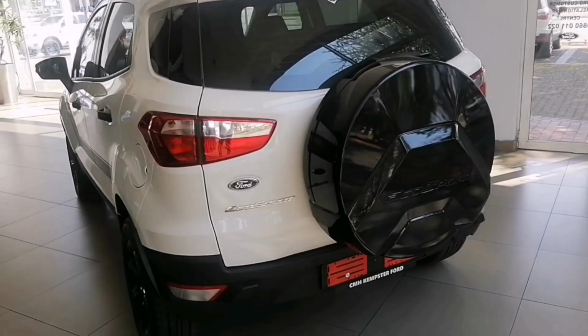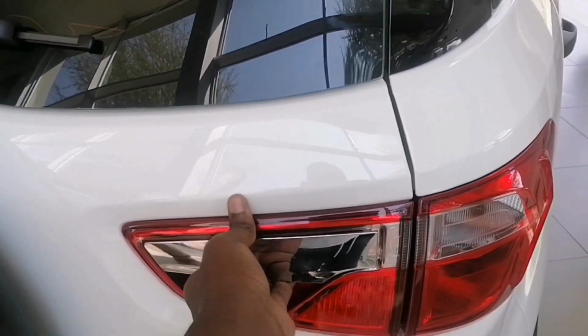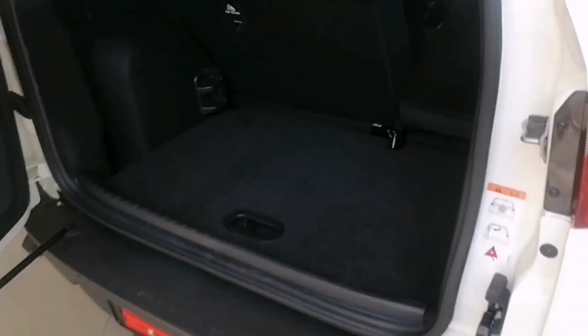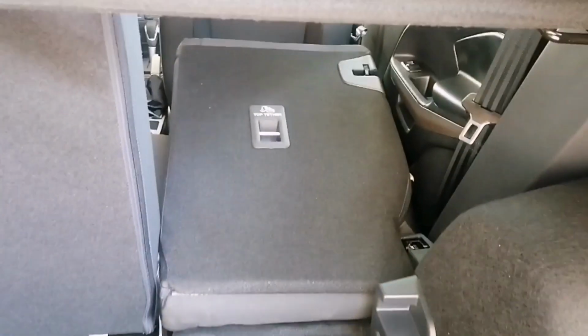Now let's go at the back and check out the boot space, and obviously the back seat and the front. That silver thing you see over there is not a light, it's just there for the show. It's your door handle basically. The boot space is about 352 liters. That translates to 2 large suitcases and 2 small bags.